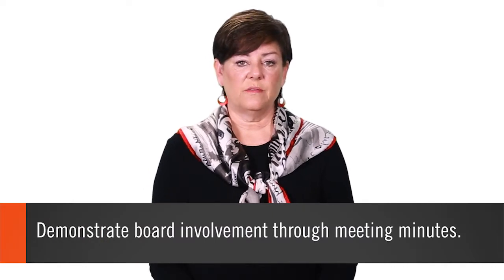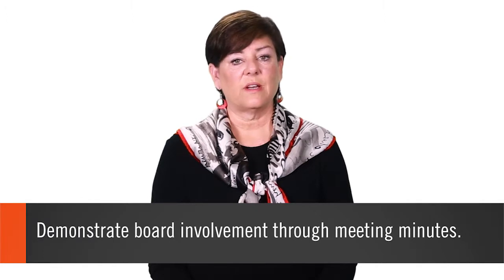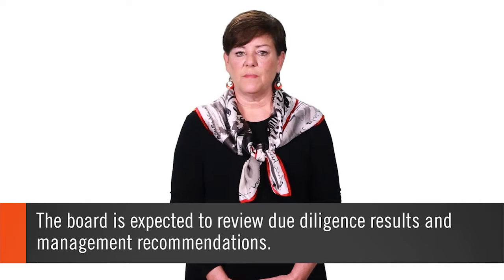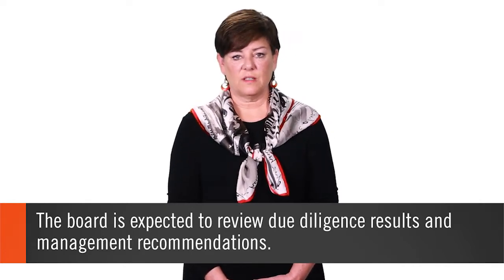The guidance even addresses some of the management reporting requirements to the board. As the supplemental exam guide released in late January spells out, you need to be able to show that the board was involved, whether it's through minutes of meetings or the actual presentation delivered at the board meetings. As part of the OCC's expectations for board oversight, Bulletin 29 of 13 says, and I quote, "Review summary of due diligence results and management's recommendations to use third parties that involve critical activities."